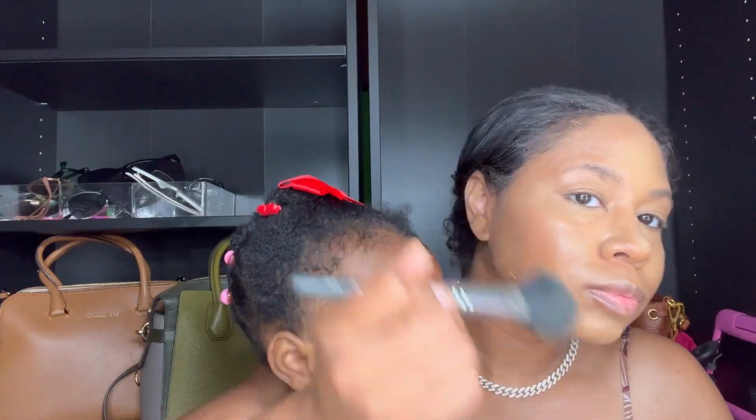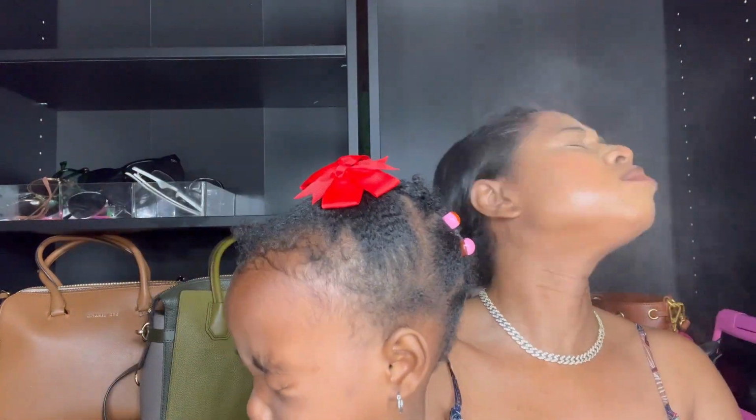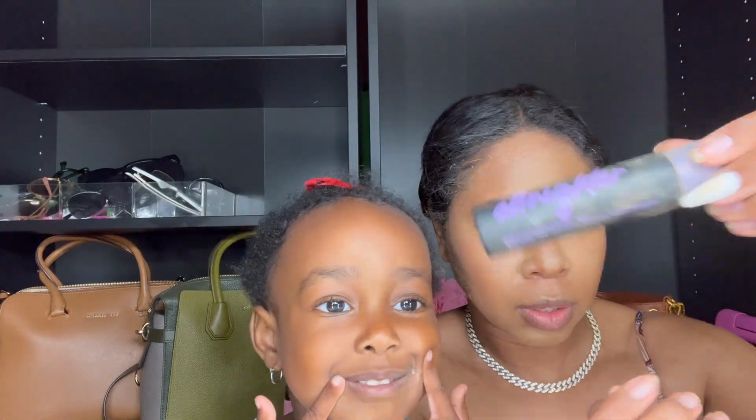Then we're going to go in directly with the blush. Apply that to the apples of my cheeks. Then we're going to spray the whole face down with some Morphe Continuous Setting Spray as our first layer of setting spray, just to give it a little bit of dewiness. And me and Mel were vibing while we were fanning that layer. I don't know what we were singing and talking about, but this is just us all day. We just play all day.